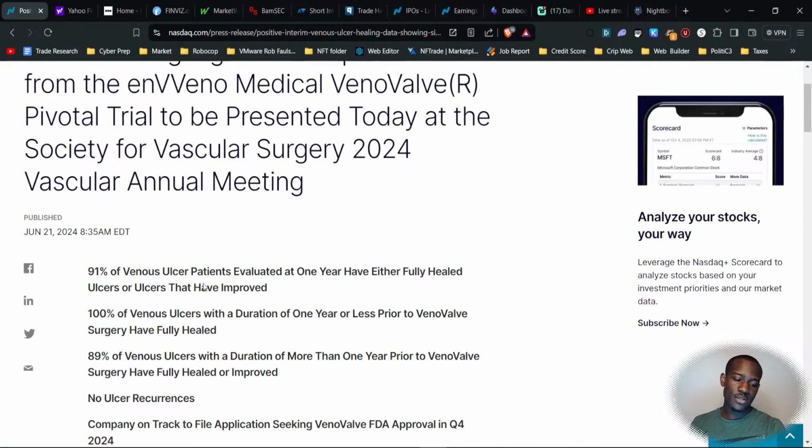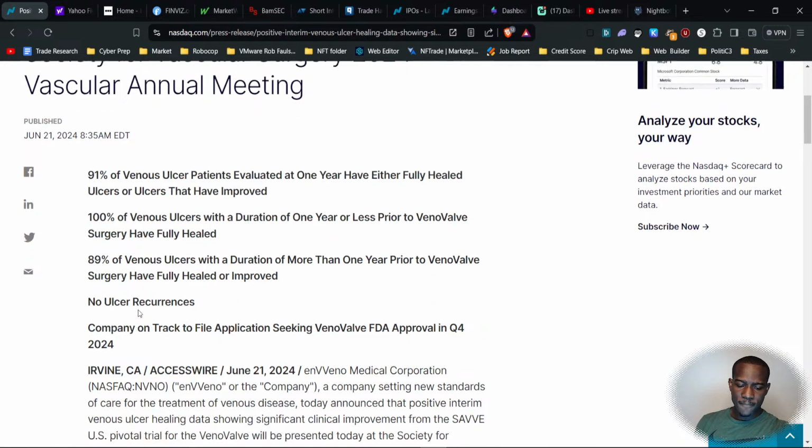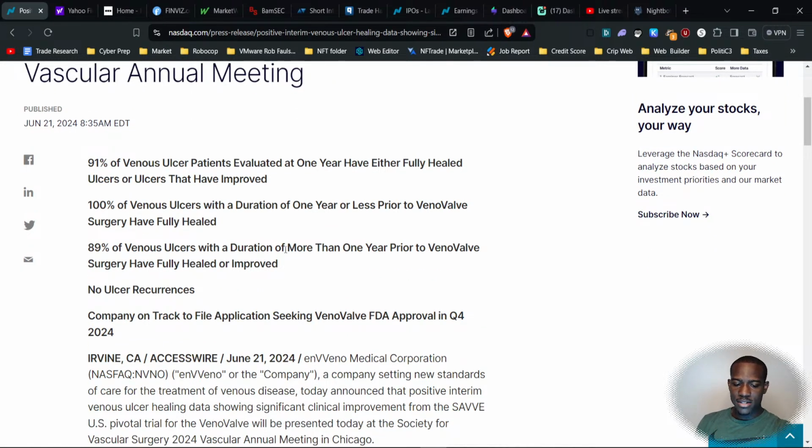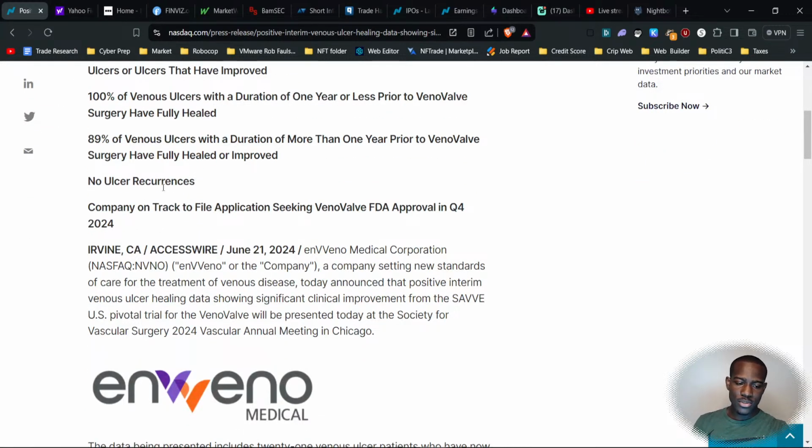We know that sometimes on those things that happen like right now, sometimes they can go crazy. Let's see, 91% of venous ulcer patients evaluated at 1 year have either fully healed ulcers or ulcers that have improved. 100% of venous ulcers with duration of 1 year or less prior to VenoValve surgery have fully healed. 89% of those with a duration of more than 1 year prior to VenoValve have fully healed or improved. Okay, and no ulcer recurrences.